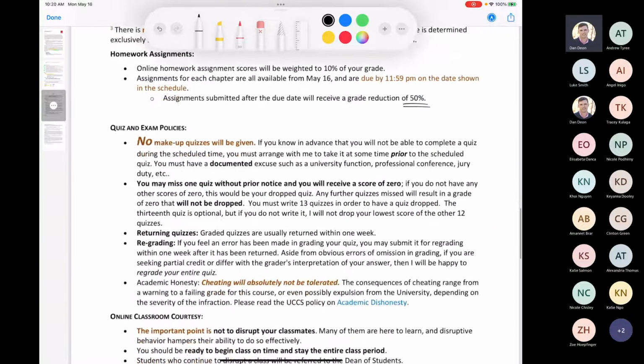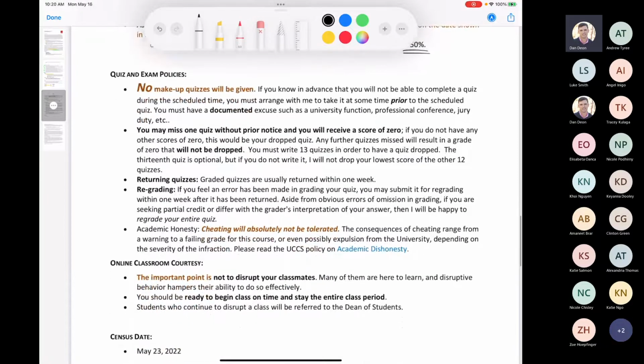As far as quizzes go, this is a really big deal in the spring and fall semester. In the summer, it's a little different, but not that much, okay? So there's no makeup quizzes. If you're unable to complete a quiz for whatever reason, you have to have a documented excuse. It has to be some kind of function for the university or jury duty or something like that.